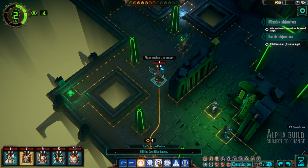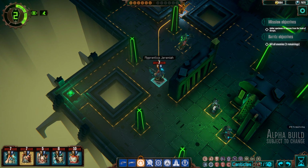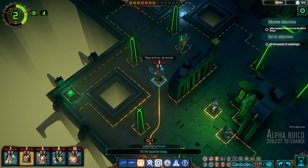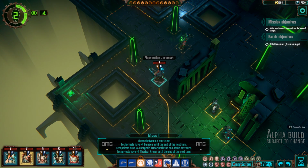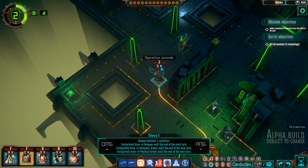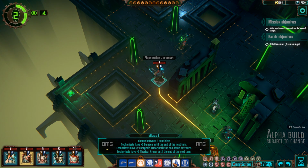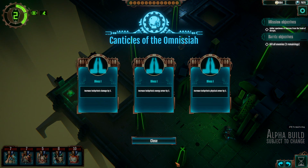But we can actually make 1 prayer with him, and it will fill the cognition gauge at the top here. Oh, okay. That's so cool. We can do that if we wanted to. Now we don't have to worry about cognition so much. He also has 2 blessed types. This is all because of all these levels that we've put into things. So you can kind of see that you can choose between 3 canticles. I don't think it quite works. Let's try it. It does.